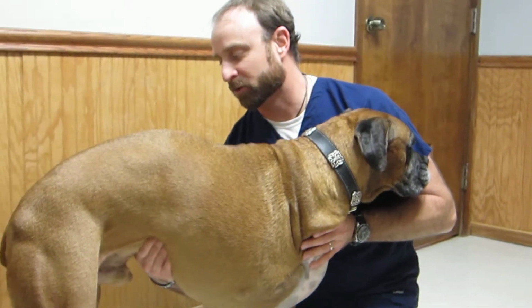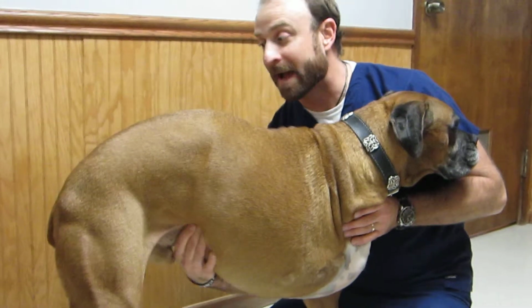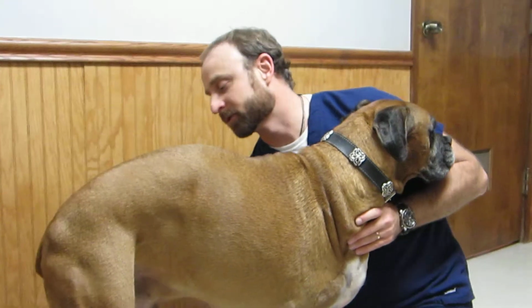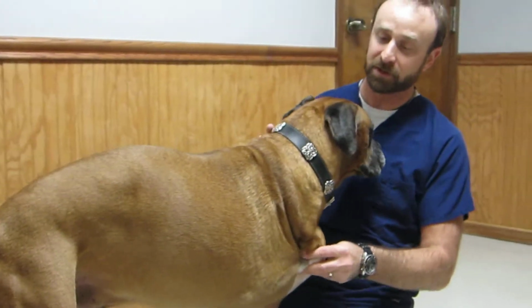Feeling through his belly, making sure we don't feel anything different in there, pain or potentially some masses or anything that's discomfort that would cause us to look deeper at certain things. Also feeling all over his lymph nodes, making sure that nothing is popping up that's not supposed to be there.